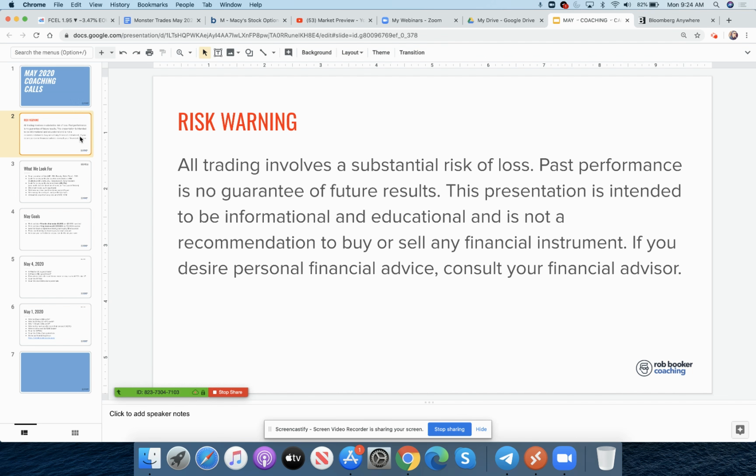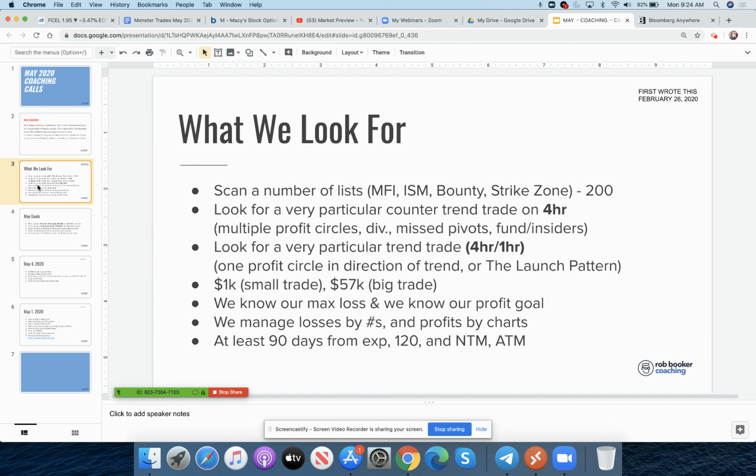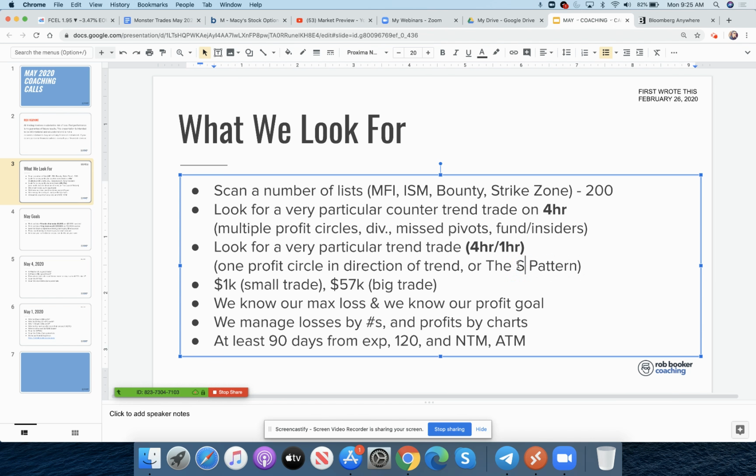Never a time like the present to take a look at what we look for. We scan a number of lists: the magic formula investing, insider money signals, the bounty spreadsheet, which I'm really looking forward to getting back to, and strike zone. We're up to about 200 financial instruments if you count everything. We look for a very particular kind of counter trend trade on the 4-hour charts: multiple profit circles, divergence, missed pivots, fundamentals, or insiders. Then we look for a very particular kind of trend trade on the 4-hour or 1-hour chart. It could just be one profit circle in the direction of a trend, or we can look for the launch pattern, or what we call now the strike zone pattern.